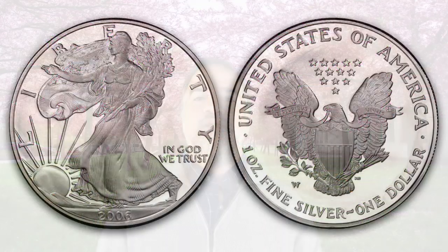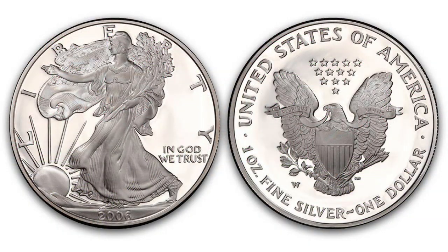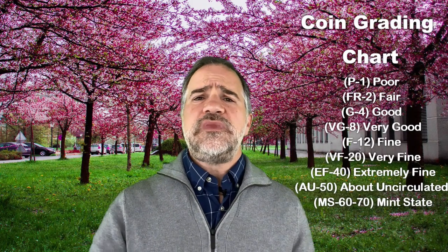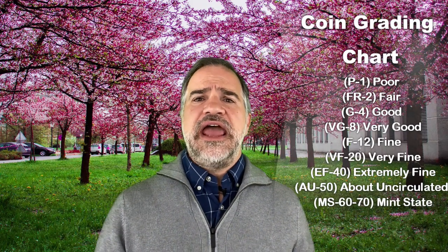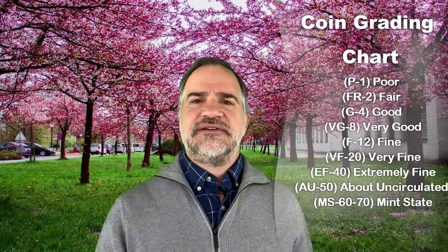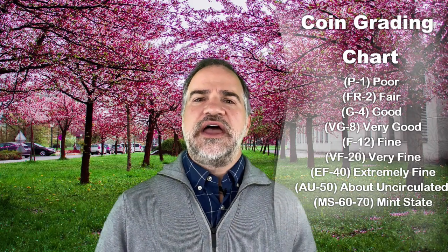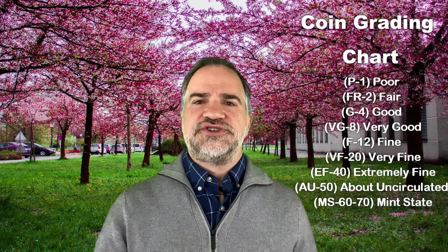MS70 is the holy grail. It is the perfect coin. Even under an 8-loop microscope or whatever, it's flawless. And even right off the mint, that's a rare find. It really is. So again, there's all these different levels. And with the really early coins, obviously if they've been circulated, this doesn't come into play. But with the new collectors, this is where you really want to know these charts. So I hope that helps.